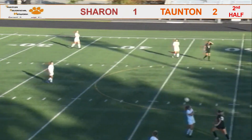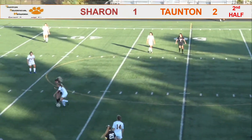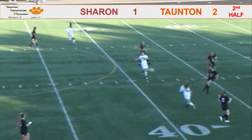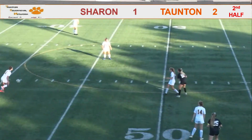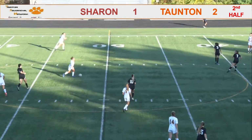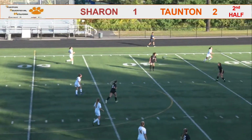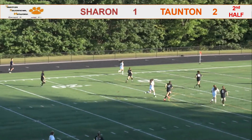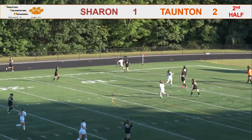Ball back towards center field. Number 21 really fighting for that. No, number 10, my bad. Number 10 really fighting. Number 5 on the Sharon Eagles for that. Both teams showing very good offense, very good defense.